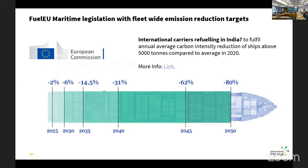If any ship above 5,000 tons which leaves Europe or enters Europe has to reduce its emissions fleet-wise by 2%, and the EU allows that only one ship in the fleet can refuel 100% green, and this is accounted towards the emission reduction target of the entire fleet, then any ship coming or leaving Europe, passing by India, should and will probably consider India as a refueling, as a bunkering station. And if India has the cheapest green electrons in the world, then India may also be able to produce the cheapest green fuel in the world. There are a lot of ships passing by India. So let's invite them to refuel in India, green, and you become the green gasoline station of this world.